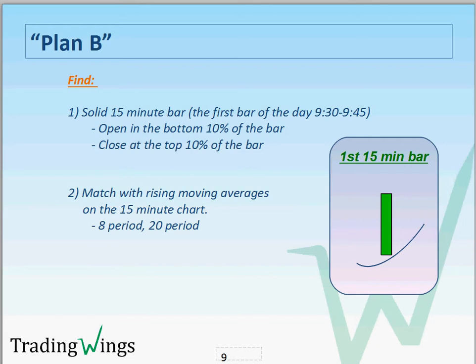So this is going to be one that's not really gapping too much, right? Because if it's at the 8 or 20, if it's a big gap up, it's going to be far from the 8 and 20, right? So it's going to be hard. So it's going to be a stock that hasn't gapped much. I just wanted you guys to think about that instead of just handing it to you. Dennis, you're absolutely right on point. Good job. No gap.